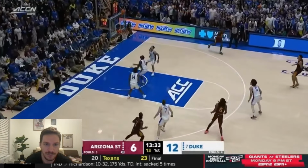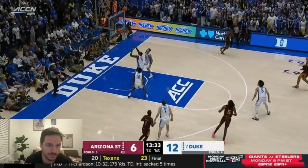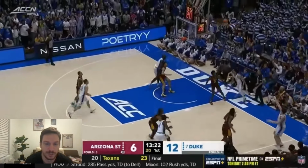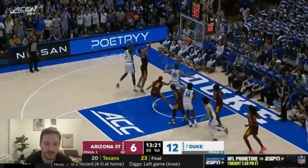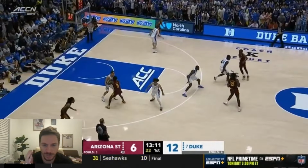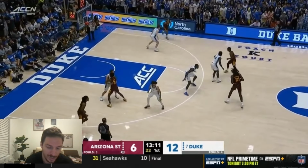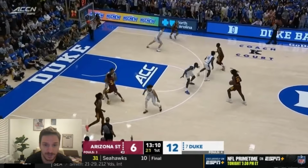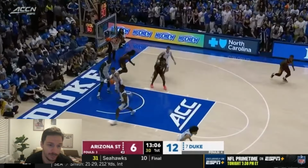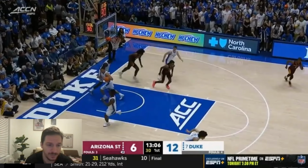Again, Duke's defense living with contested, tough, long twos. Get out and go. It cuts away, but it leads to a three-point attempt, and then this hustle by Malawach. It goes out of bounds, but the dude is just everywhere. He was everywhere tonight for Duke, and he has been very impressive with his effort. Again, that one goes in, but as a Duke fan, I live with contested layups around Malawach, and that's a very good player that did it.